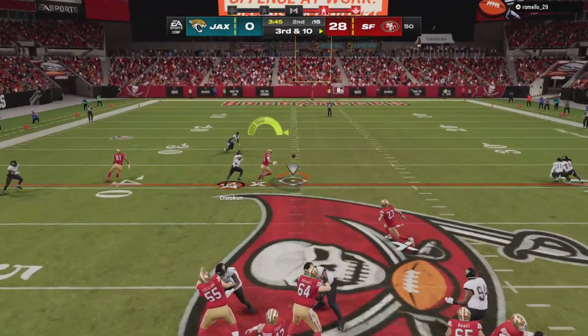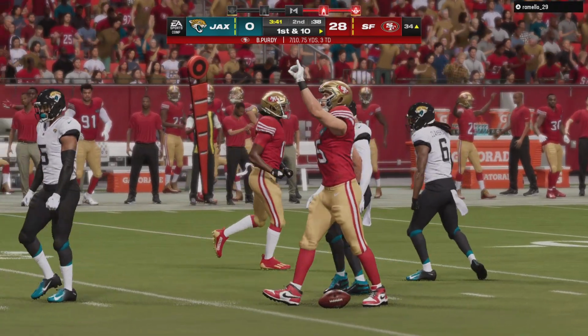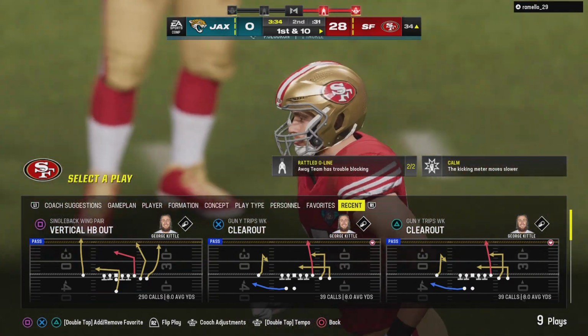Purdy with it on 3rd and long. Work in the middle of the field, and he's got a man, complete. And he is going to have a 49ers first down as they're able to get the third down conversion. And that's well executed there on third down.